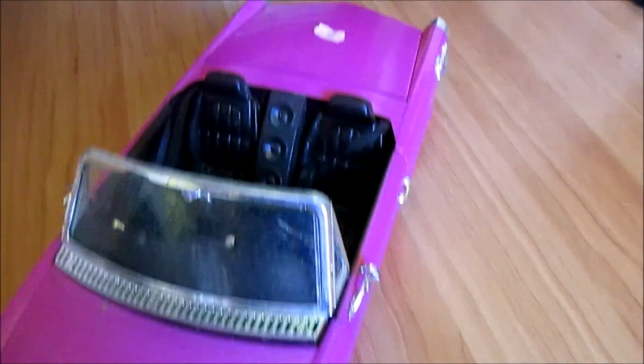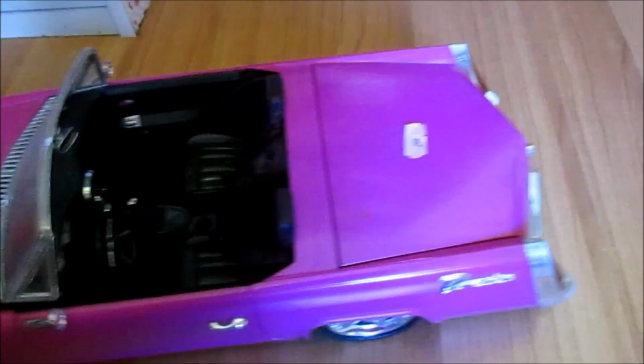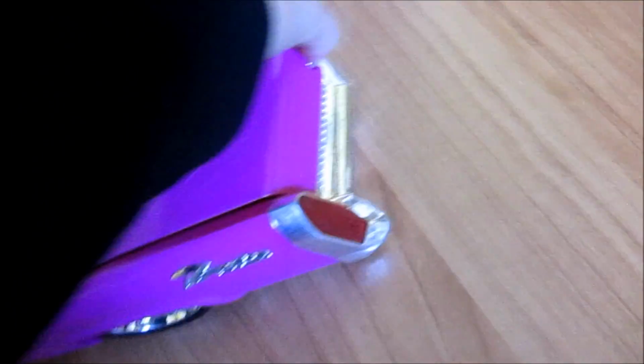So this is the car. It was $3 in case you were wondering. And it's pretty dirty. And there was a bunch of stuff in the trunk, like I said, but I took it all out, and you can see the trunk's kind of dirty. I'll be cleaning this too. I have a playset cleaning tutorial if you're interested.